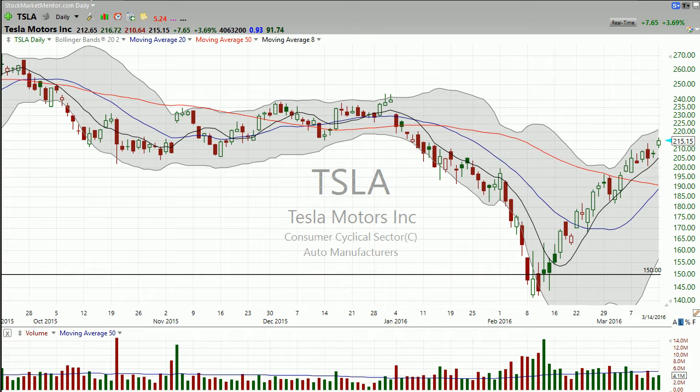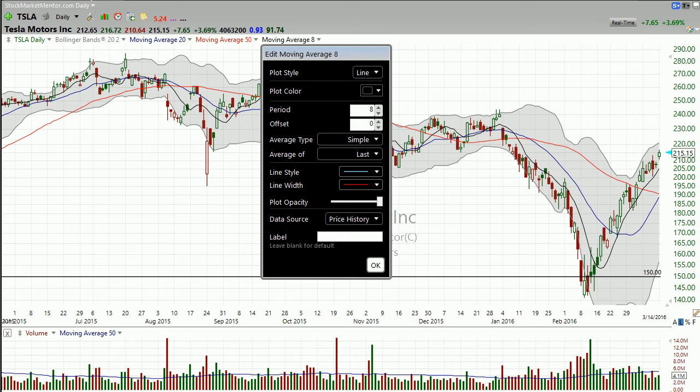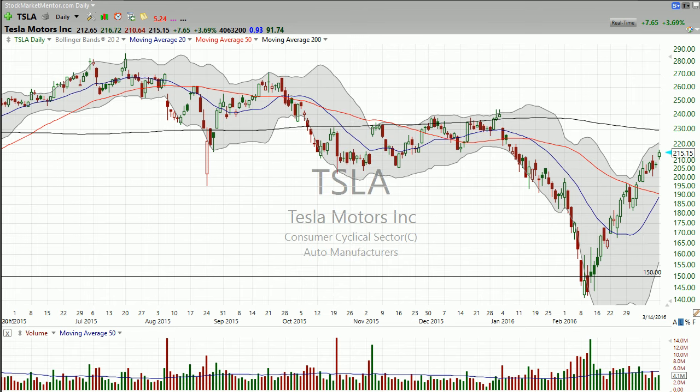Would I short it? Absolutely not. Though I actually have shorted it before in the way of bear call spreads with varying degrees of success, full disclosure, or failure. Tough stock to trade. Anyway, so that's it for Tesla.